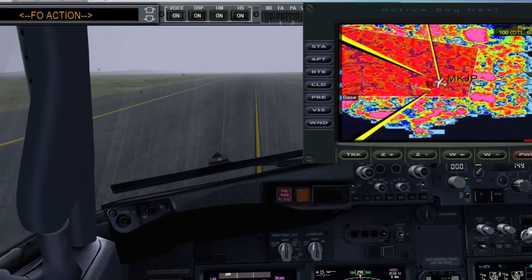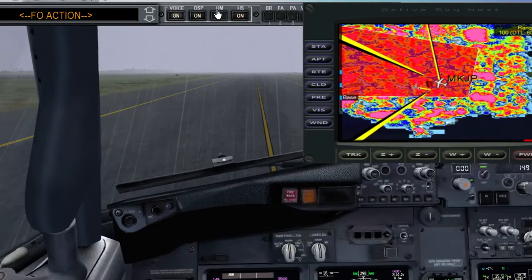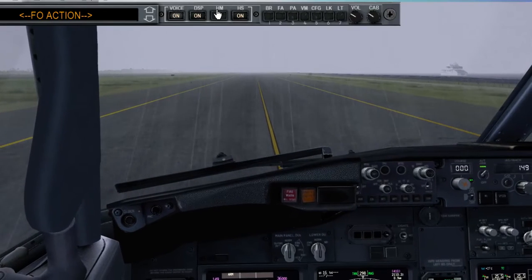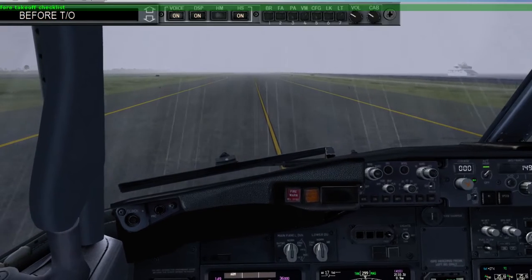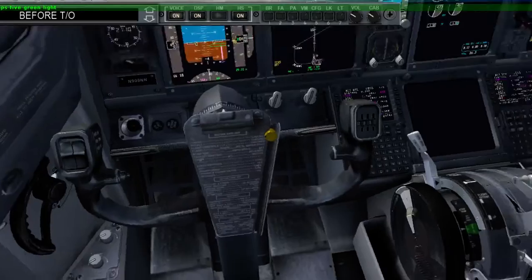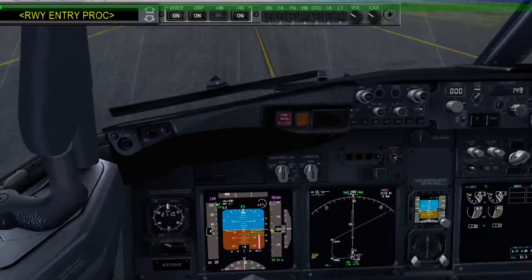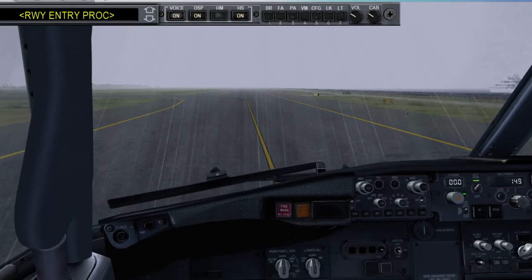Yes. Okay, thanks. Captain, the cabin's secure. Before takeoff checklist. Flaps. Flaps 5, green light. Stabilizer trim set. Before takeoff complete. Cabin crew, take your seats.